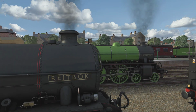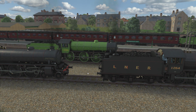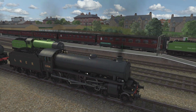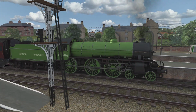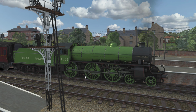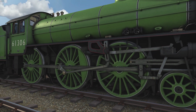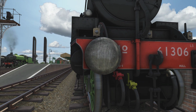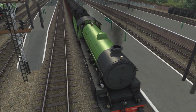Now, I don't believe much really changes across the eras. I think it's mostly just the paint schemes that change. The sounds are definitely the same. So we are going to be using number 61306 in its preserved apple green state for our test dummy today. Now the detail is absolutely wonderful. The texturing is really good. I mean, they do a really good job overall. Definitely a very nice model.